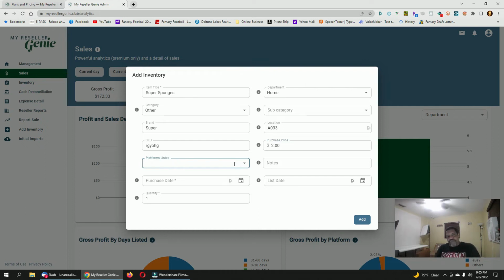This part, you can put in whatever you want. You can put all your platforms you listed here. I use List Perfectly, which tells me which platforms I listed, so I don't need to do that twice, but this is a good feature if you're not using List Perfectly, to put everything here. Any notes for you, like, hey, I got it at an estate sale. If you want to put something there, I don't put anything here, but just as an example.